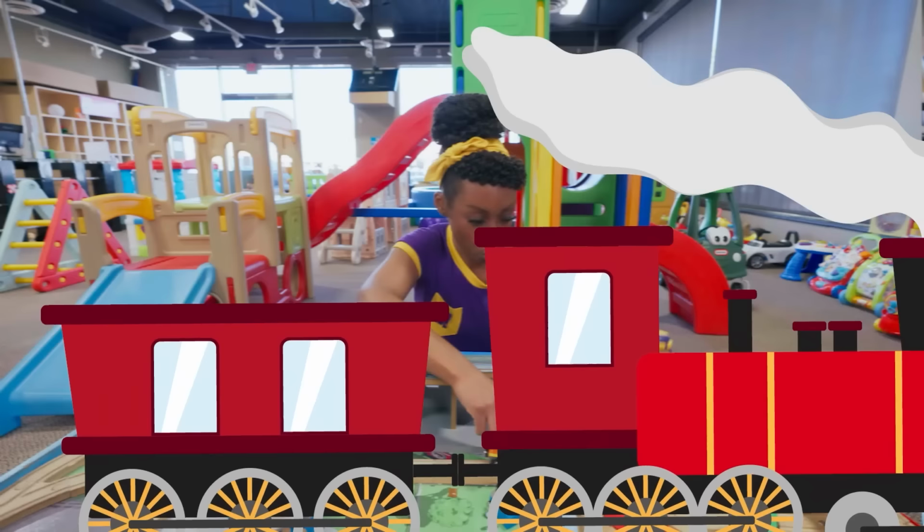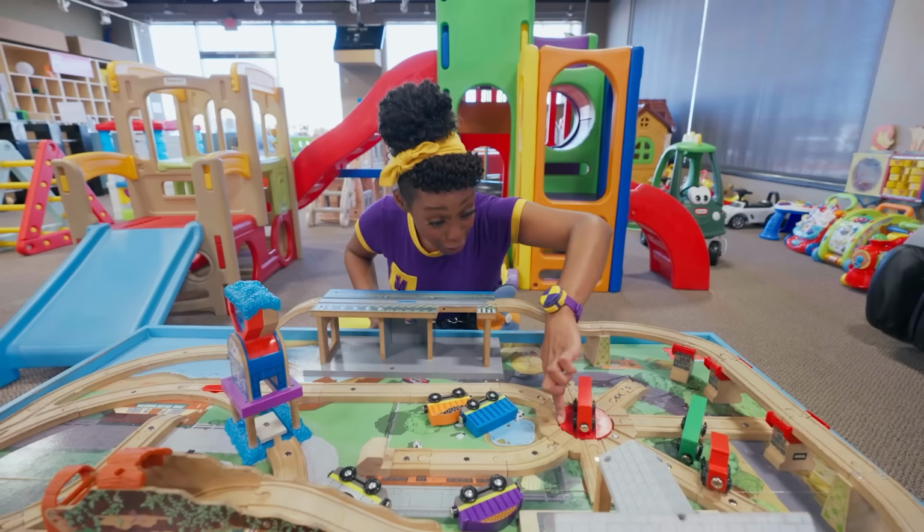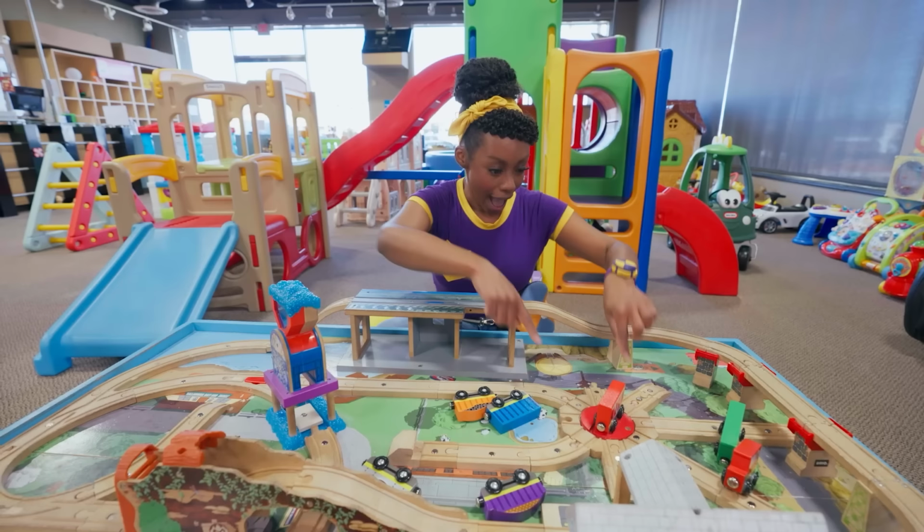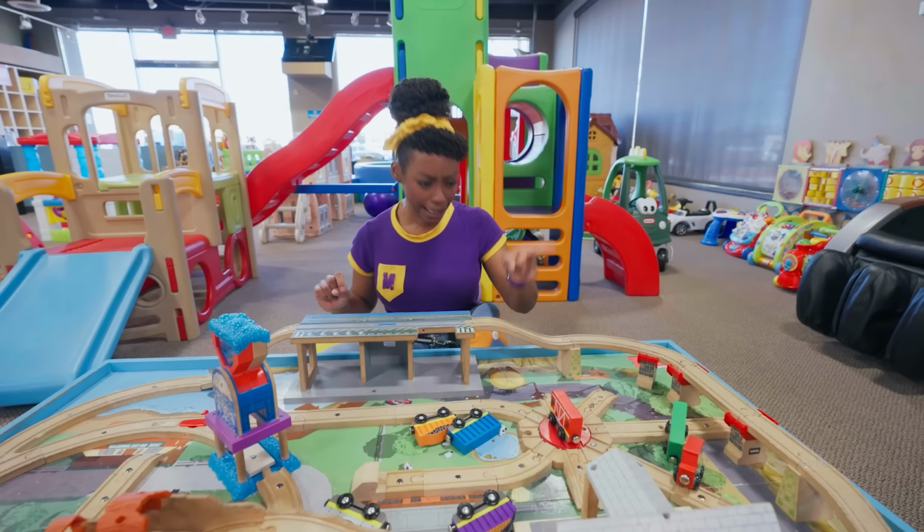Whoa, I wonder what this does. Let's see. Looks like a circle you can spin your train around. So then it could change directions and go down a different track. Oh, dead end. Let's go back. How about, let me see. My compass watch will tell me. Huh, let's go east.